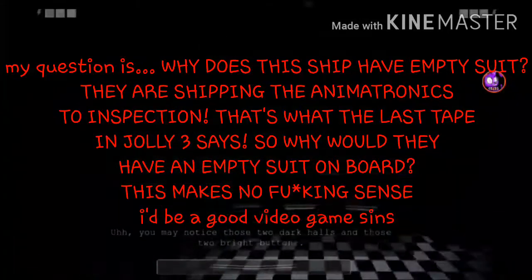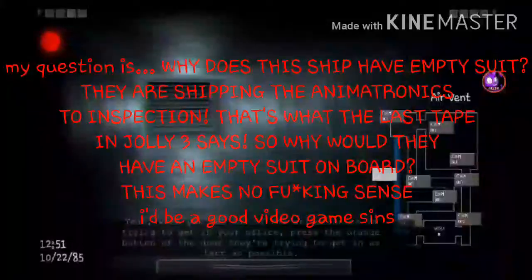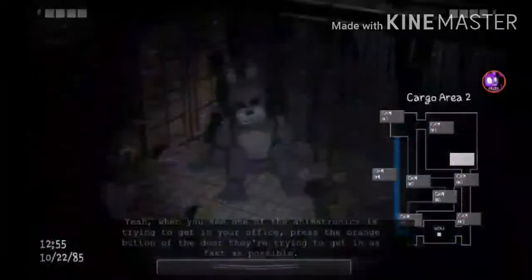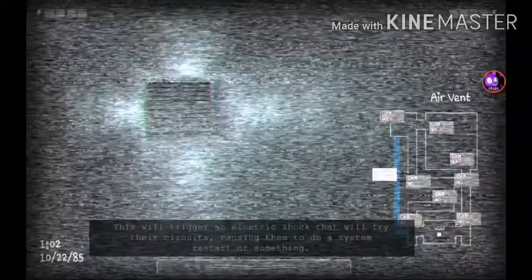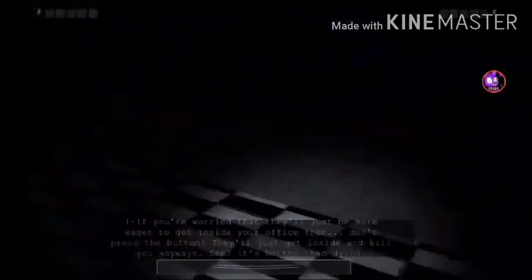You may notice those two dark halls and those two bright buttons. Yeah, when you see one of the animatronics trying to get into your office, press the orange button. They're trying to get in as fast as possible. This will trigger an electric shock that will fry their circuit, causing them to do a system restart or something.